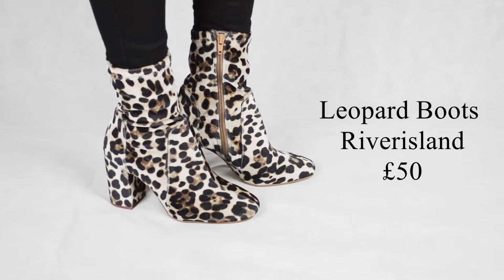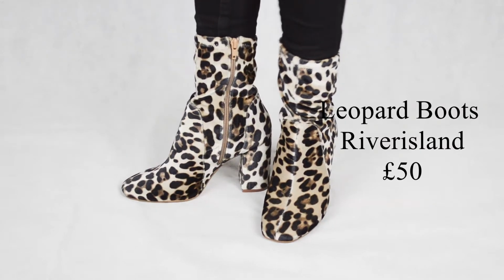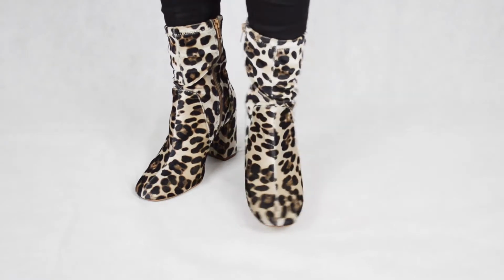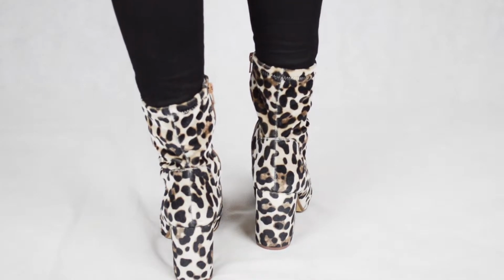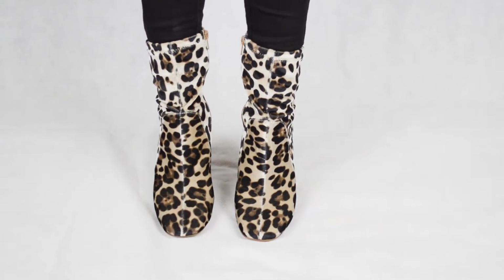If you want to be a bit daring or outrageous, why not complete your look with these leopard boots? You will definitely stand out in the crowd. Make sure you keep your outfit plain and simple and let your feet do all the talking. These boots would look great with an oversized knitwear jumper and a pair of skinny jeans.